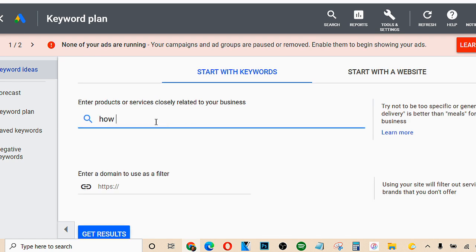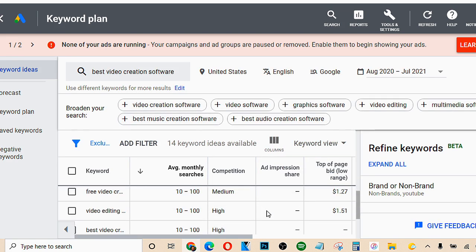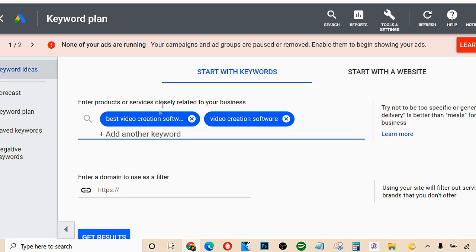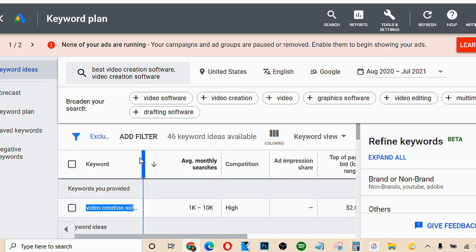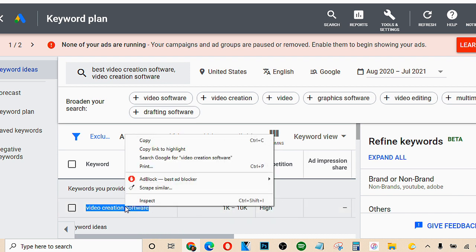How to create a video. Or you can even do something like this, best video creation software, which is more of a buying keyword because people typing that in are looking to buy. And again, we want to look for anything above 1,000. You can add these other keywords to kind of see. Okay, so this one, video creation software, that could be a really good keyword.